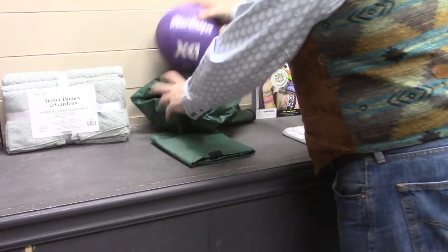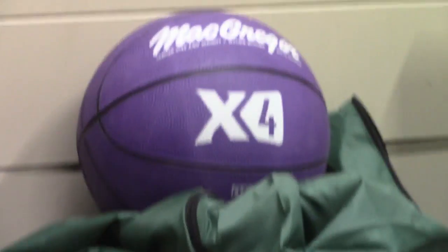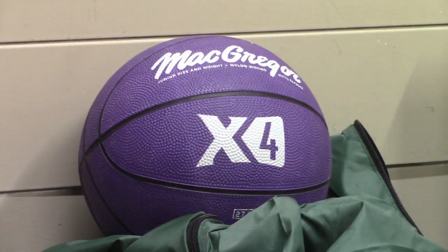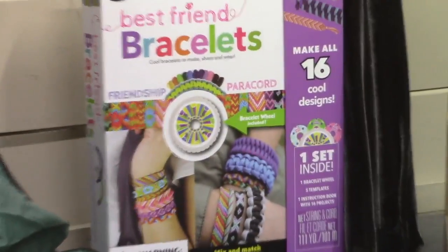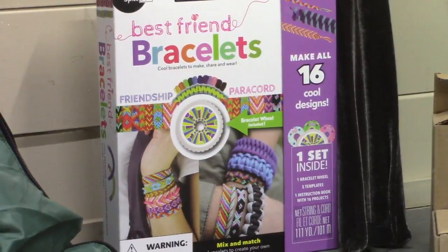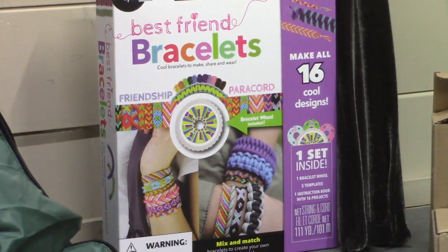And right beside that, we have a basketball, an X4 McGregor purple basketball. Then we have a bracelet kit for kids is what it is. It's designed just for kids. Friendship, paracord, 16 different designs. You can kind of see there on the front of it, all the different bracelets you can make. Pretty neat little deal. When Noah was younger, he had a phase where he made these little paracord bracelets, and he just thought it was a neat thing.